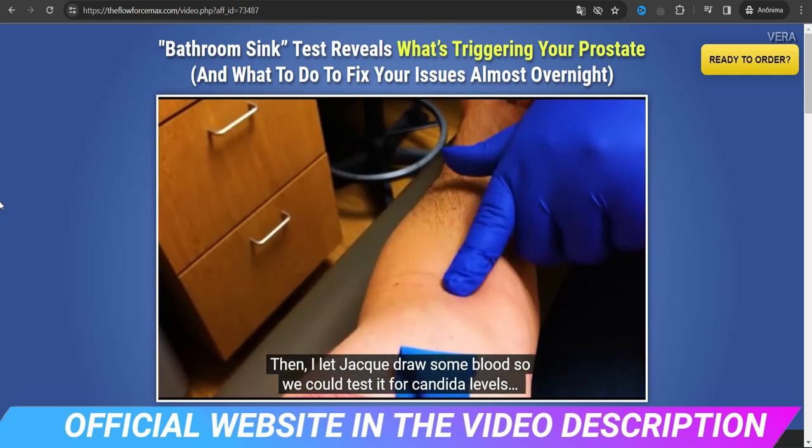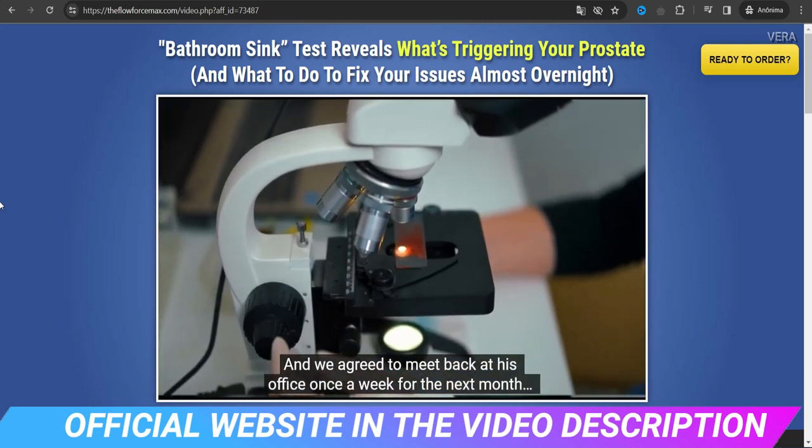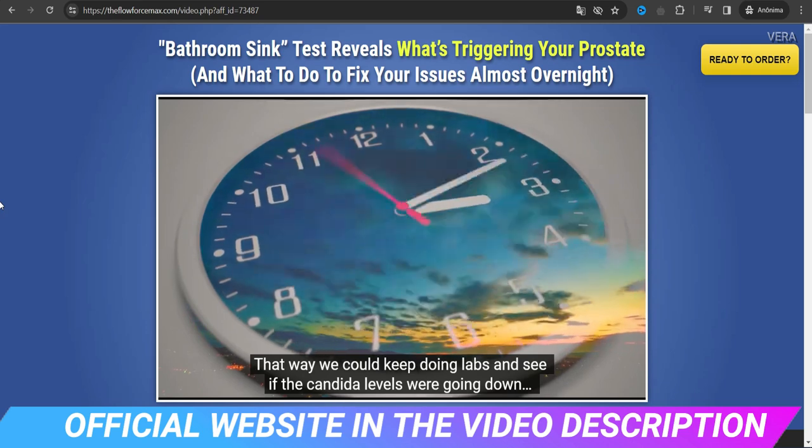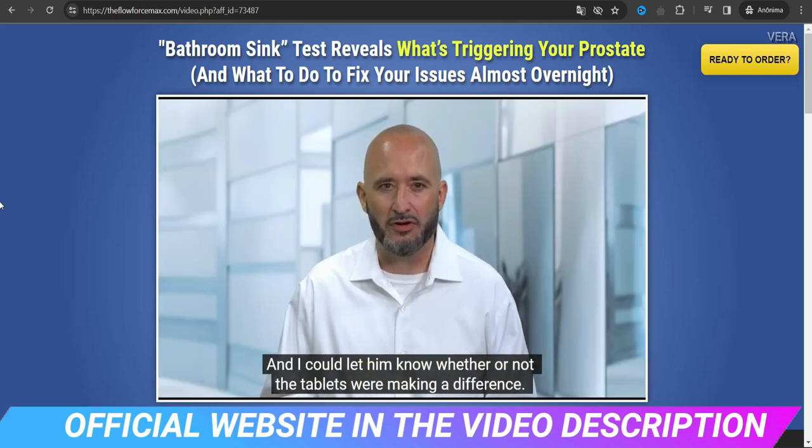Then I let Jacques draw some blood so we could test it for Candida levels, and we agreed to meet back at his office once a week for the next month. That way we could keep doing labs and see if the Candida levels were going down, and I could let him know whether or not the tablets were making a difference.